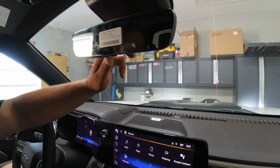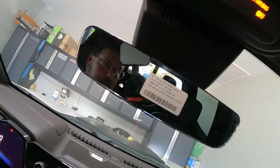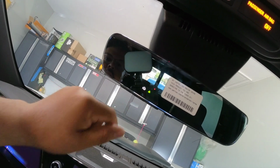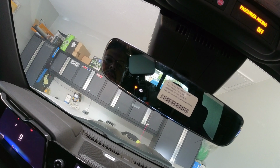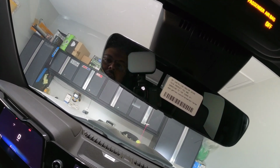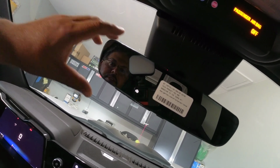Is it going to work? There it goes. I'm not sure if you guys can see, but there it goes. See if we can see it in the mirror. See, it's cool because it shows the little arrow too right here. That shows it was going up. So let's see. Now it shows it going down, and if you can see in the mirror, it's going down. All right, so works good.